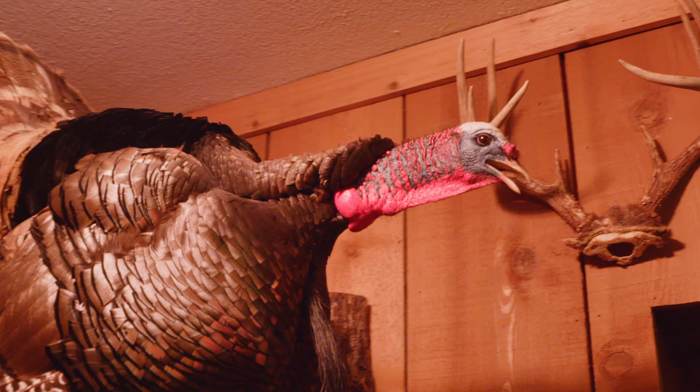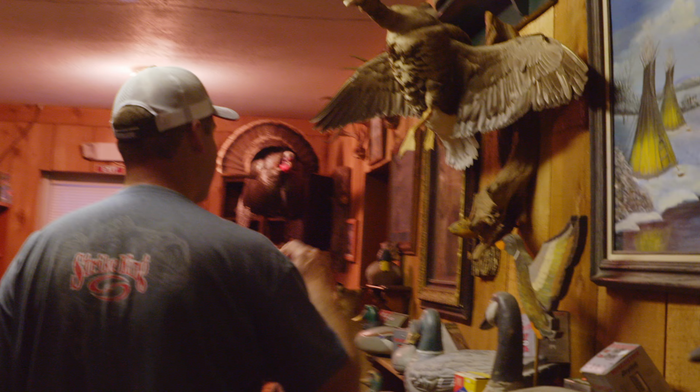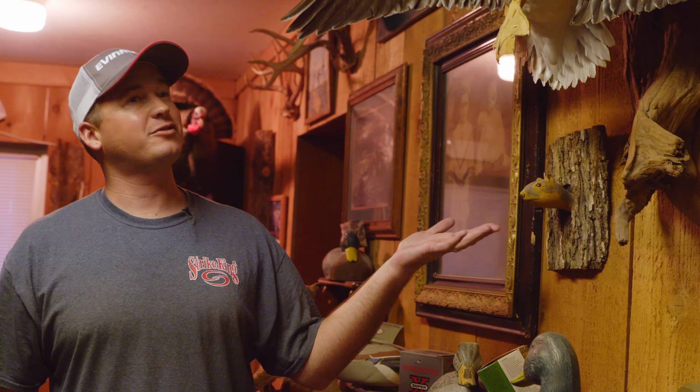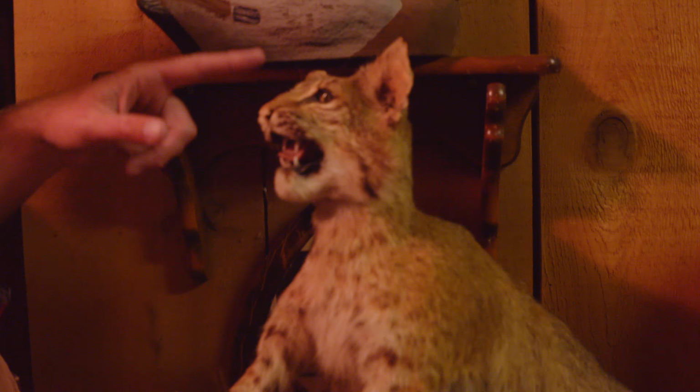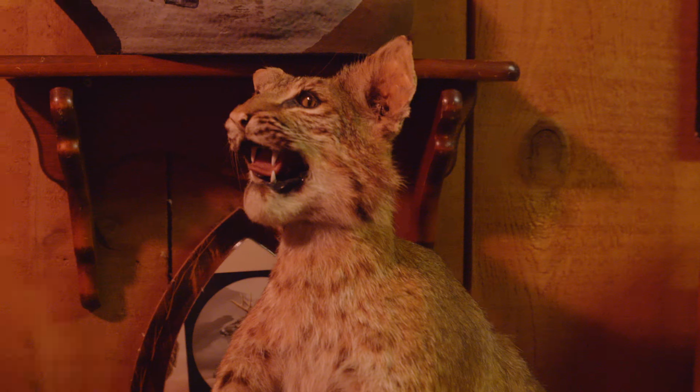There's turkeys. This is my favorite mount of the week here. Out of all these mounts, we got the squirrel. Check out this little squirrel right here. Who thinks of this, right? I've never seen a mounted squirrel. Bobcat here, pretty lousy job also, but the guy tried. You can tell. I mean, look at the face here. It's about to get hit by a car. Scared cat. Look at the thing, dude. Look at his face. I mean, it's gonna get hit by a car, I guarantee it.